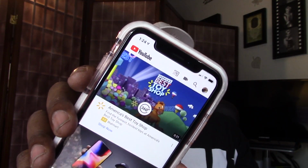How am I liking that form factor? Yeah, touched upon it. I love this form factor.